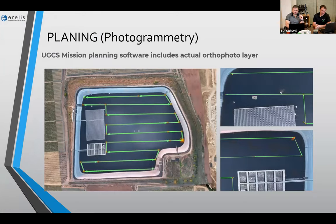It's very important to mention that the workflow itself, again, based on our experience, requires us to make an orthophoto of the objects in order to see every kind of obstacle in the water, because especially in water storages, there are a lot of objects on the water, or some pumps.